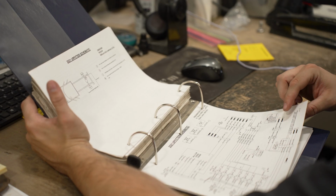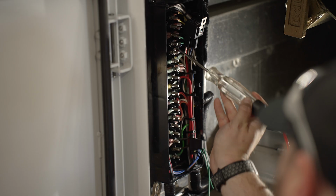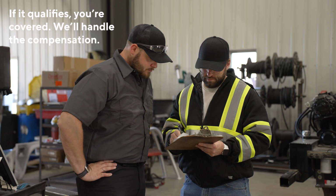If specialty parts are needed, we'll ship them immediately. Zips has the largest towing equipment repair part inventory in North America. We'll review and approve the repair for warranty. If it qualifies, you're covered.